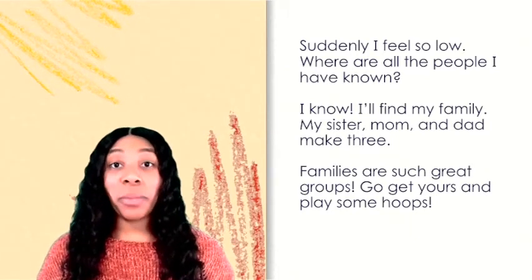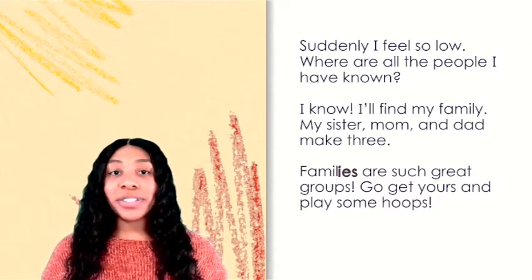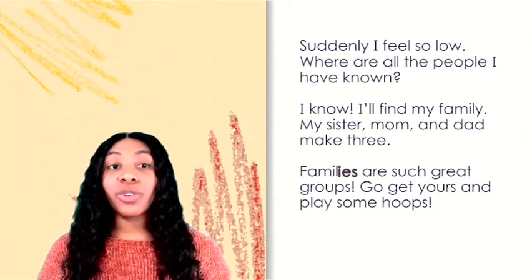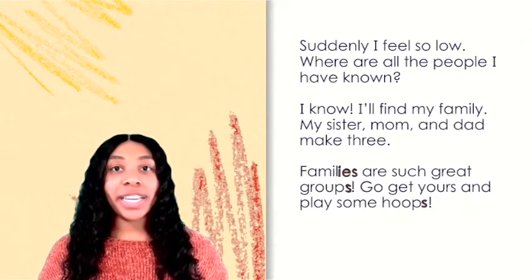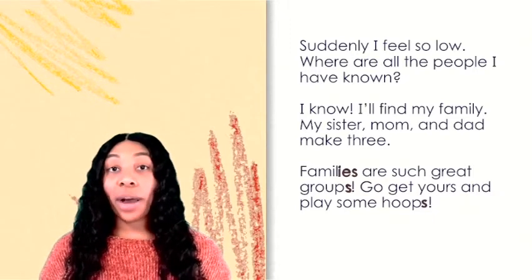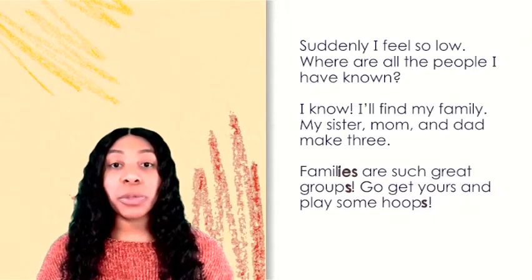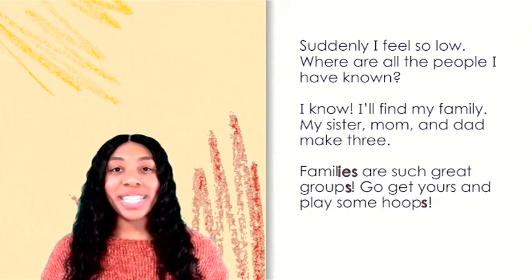I see one more IES word. Families. I also see 2 S words, groups and hoops. Let's read this last part again together so that we can practice reading with fluency. While we read, focus on reading smoothly, with expression, with meaning, and at just the right speed.